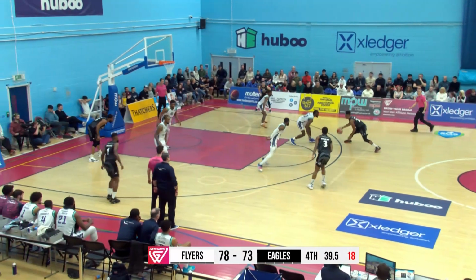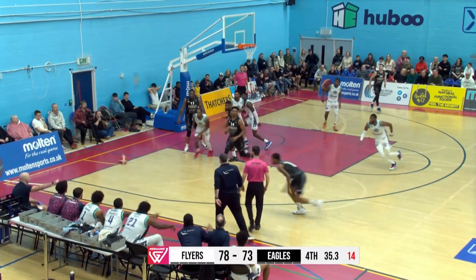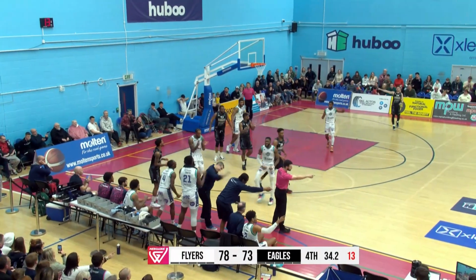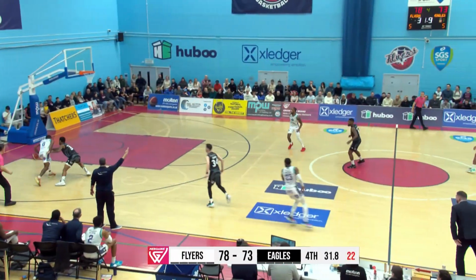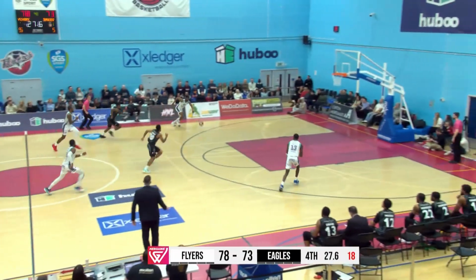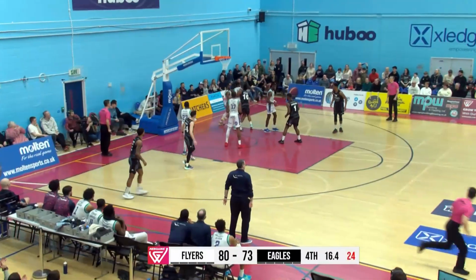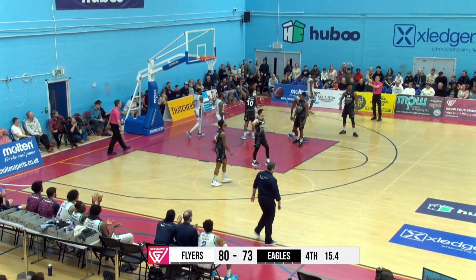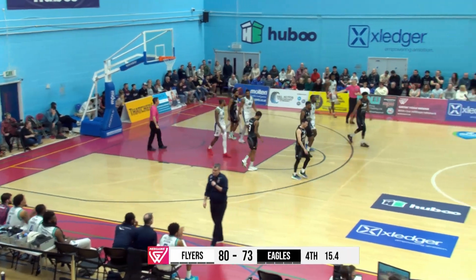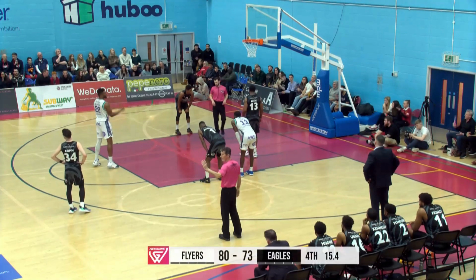It's a 5-point lead for the Flyers. Here's Gordon. Driving against Bell, spins, loses control of it, and it trickles out of bounds. And here's Watson-Gale, guarded by Hamlet, double team comes, almost on the way. Here's Delpech to the hole, puts it up and in. Good. Delpech with the rebound. And Gareth, I think that might just about do it here. That's a big play, though. Two points.